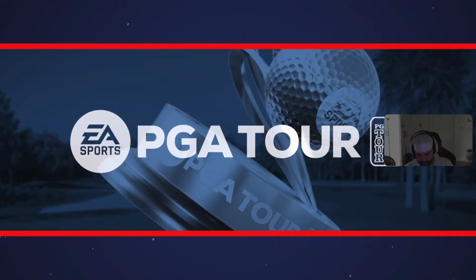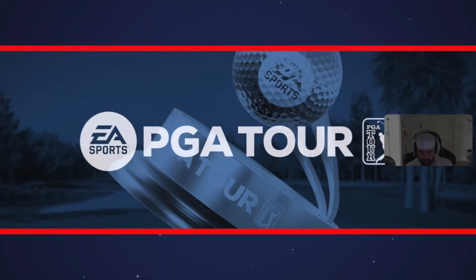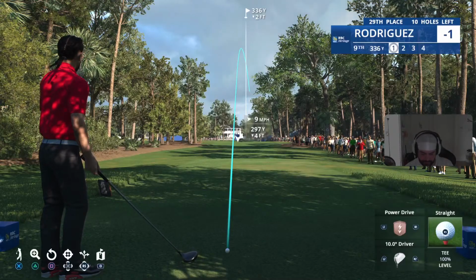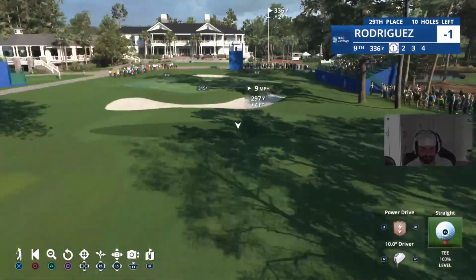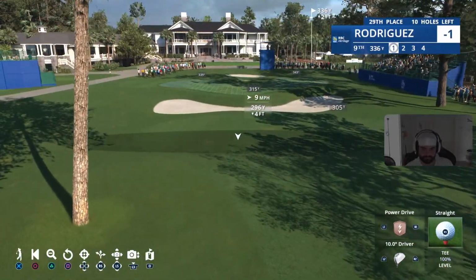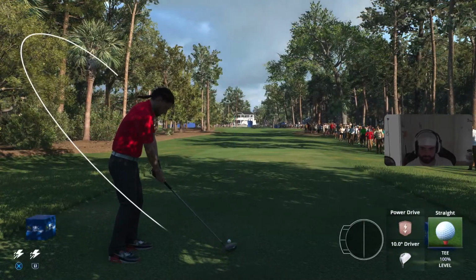We wrap up the front 9 here at Harbour Town with the 332-yard par 4 9. What this hole lacks in distance, it makes up for by forcing golfers to be strategic off the tee. A large bunker prevents tee shots from running on, so best to lay up short and take a wedge into this boomerang-shaped green.